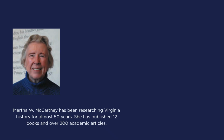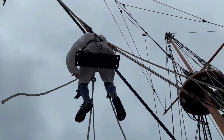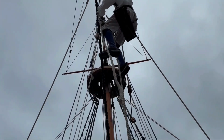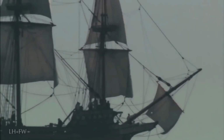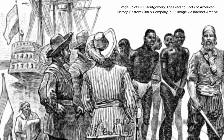Historian Martha W. McCartney examined these documents and compiled her findings into an article written in collaboration with the Jamestown-Yorktown Foundation in 2019. McCartney was able to uncover within these documents the statements of not just colonists in Jamestown, but people like John Wood, the navigator aboard the treasurer, and Nathaniel Butler, the governor of the Bermuda colony. Their statements, along with others from the court records, tell us that the treasurer was, in fact, engaging in piracy during this period. Not only this, but the men testified that they took about 30 African prisoners from the ship that they attacked, and they transported those Africans aboard the treasurer to the Virginia colony.